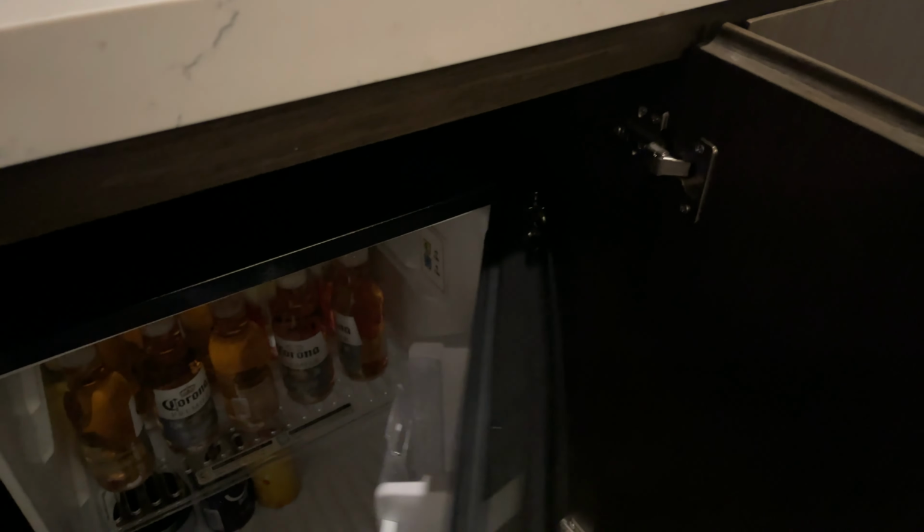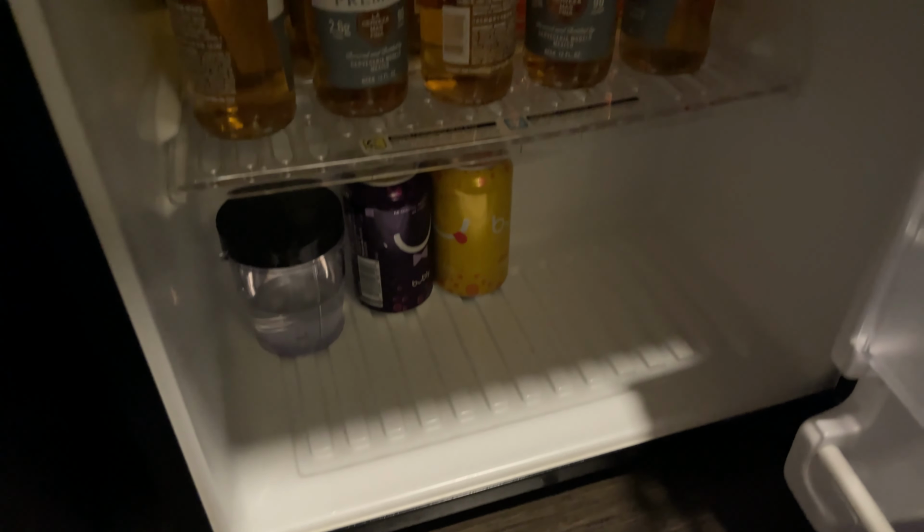This room also has an empty fridge, which we filled up. Note the beers. Where's the Modelo?